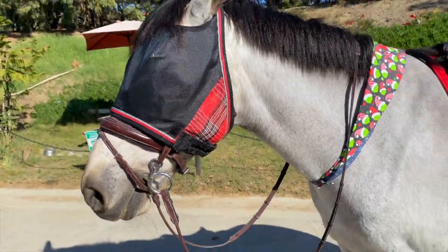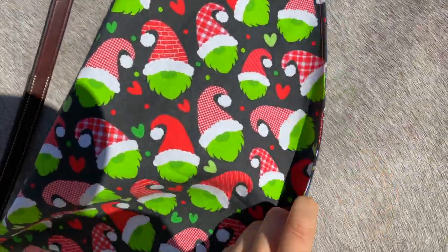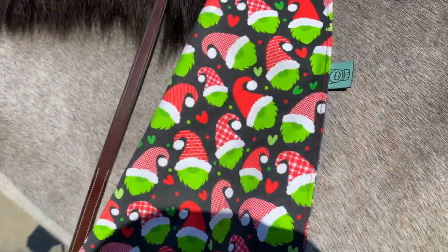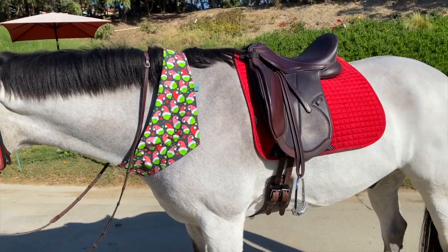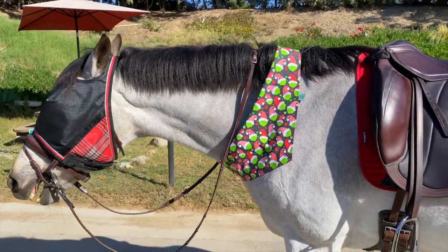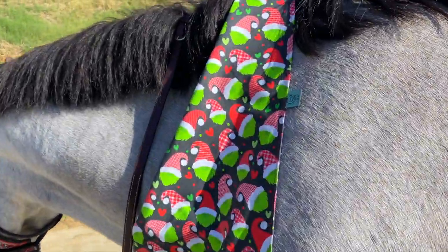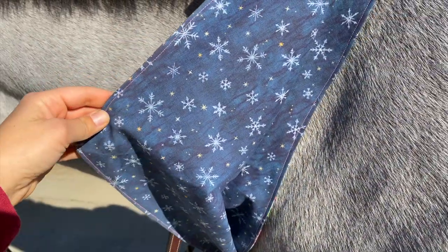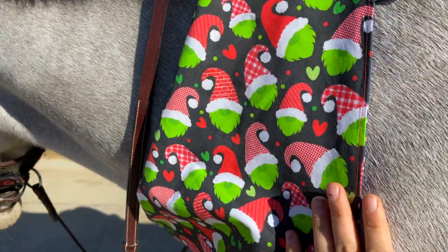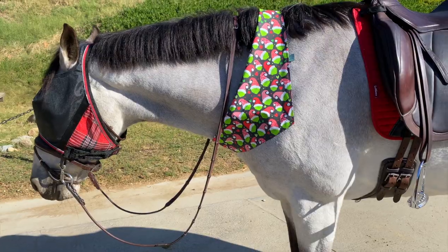Oh my goodness. Here, we'll move it over to this side now. Look at this. Oh, stop. Look how freaking cute. I'm obsessed. Oh my goodness. Look at the detail. So freaking adorable. The Grinch. And then on the other side is this really cute snowflake starry holiday moment. I love it. I love it. Do you love it, Rocket? He loves it.